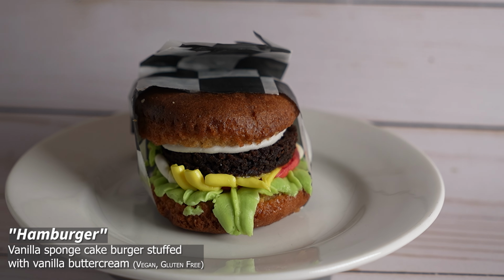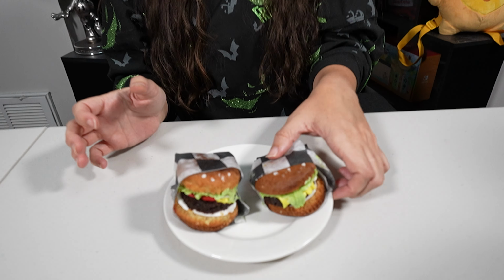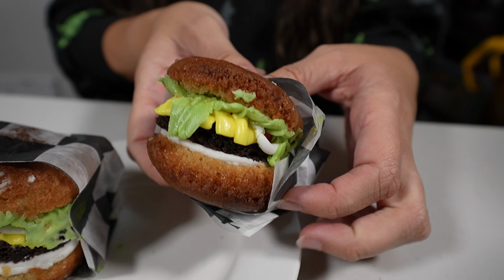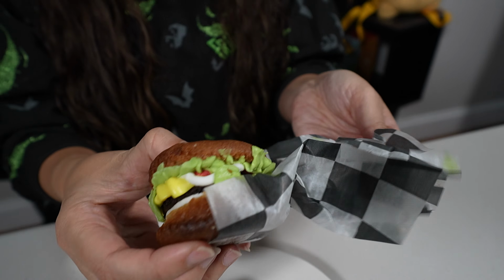Vanilla sponge hamburger stuffed with vanilla buttercream. Usually when we go to Erin McKenna's, we get something savory. This time our savory item is sweet. And it's so weird to see a cupcake that has been basically cut in half and turned upside down, inside out, round and round, and become a burger.